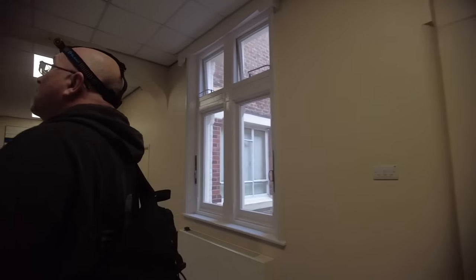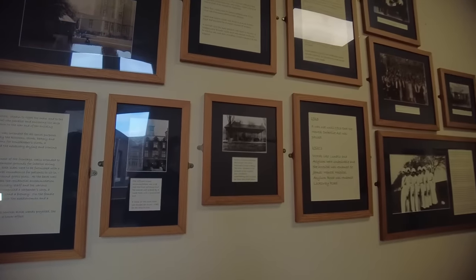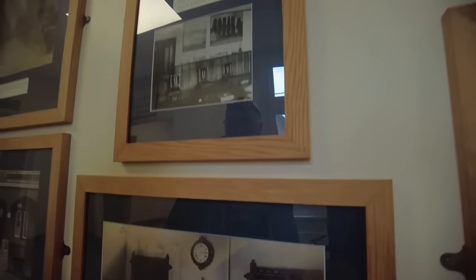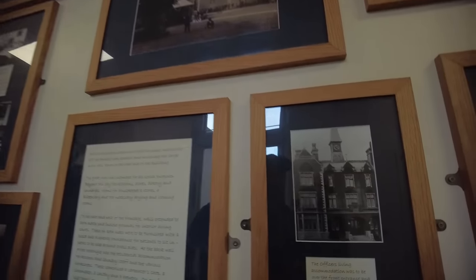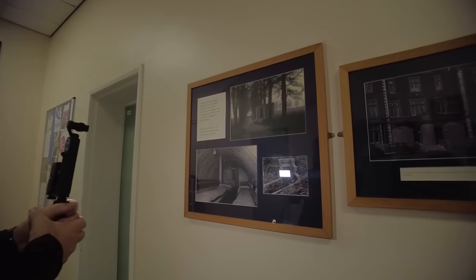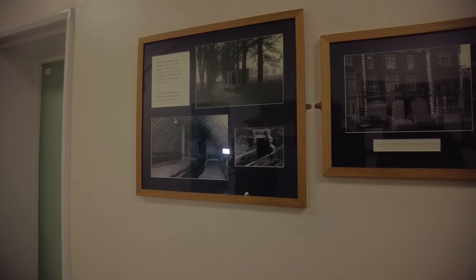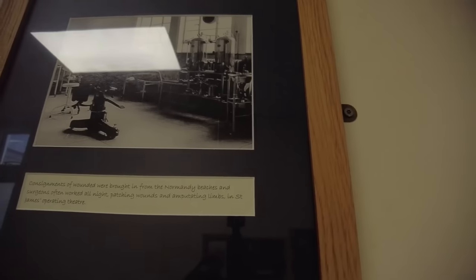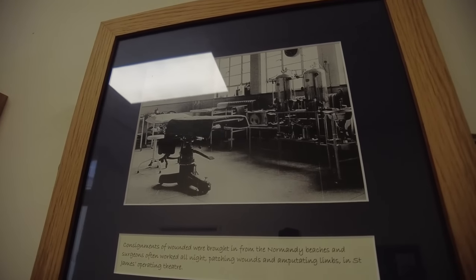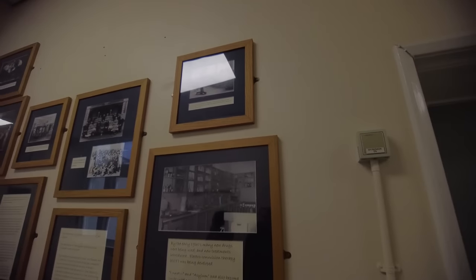Look at this. Oh, wow. They look like police, don't they? Who are they? They're the secure. Looks after the. Yeah, bit off. 1867 this was built. Air raid shelter? Yeah, they've got air raid shelters in there. Really? Yeah. Well, they did have. That one goes down. Well, they're usually underground. No, well, that ain't. That's just probably an entrance to one. Some wounded brought in from Normandy beaches and surgeons often worked all night patching wounds and amputating limbs in St James's operating theatre. It's like they're making coffee though with those. Got big tea urns.